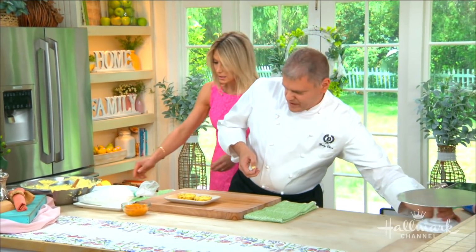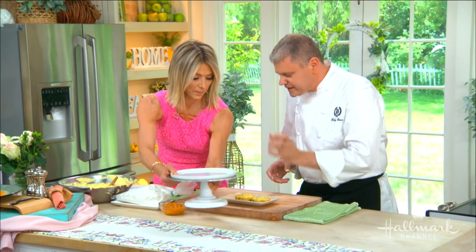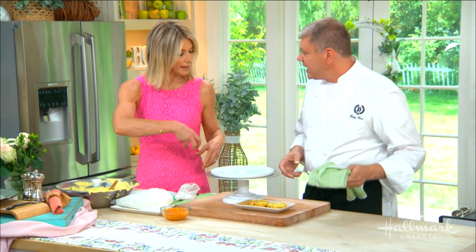This, and we cut out little cakes. It's important to make sure you let it cool so you don't tear the cake. And if you don't have a cookie cutter, you could just use a glass. Yeah, absolutely.